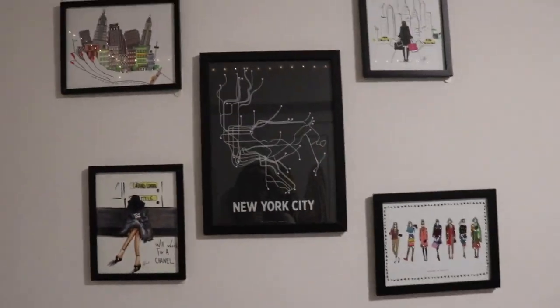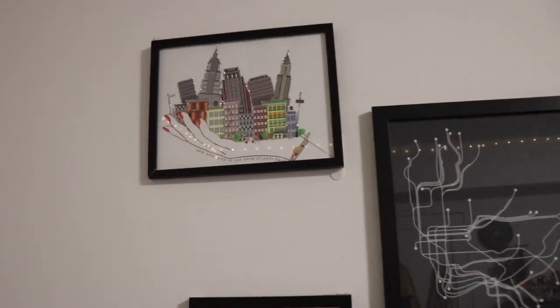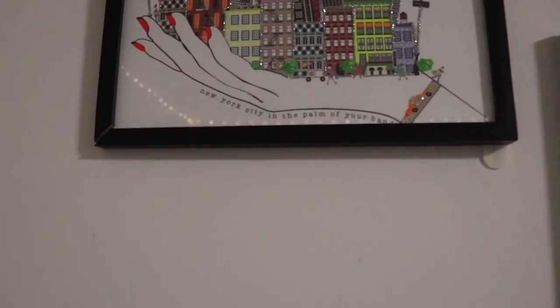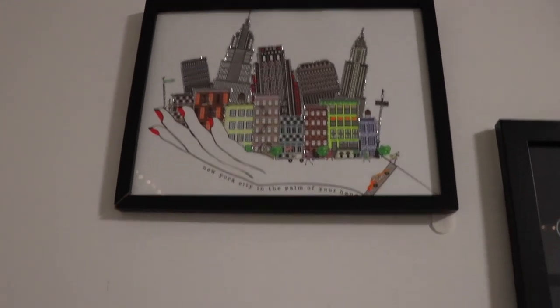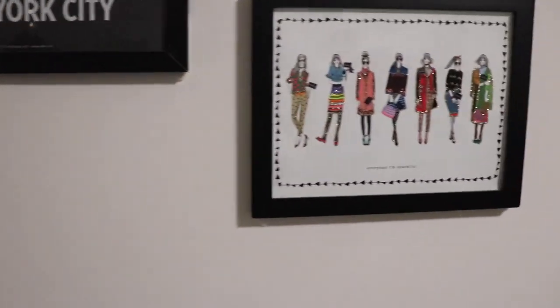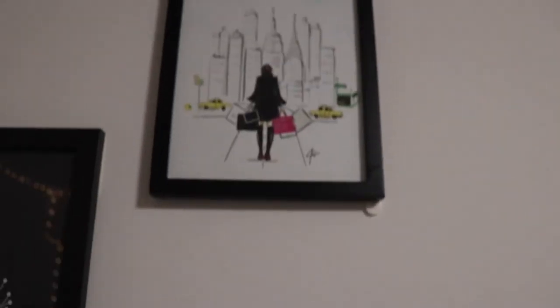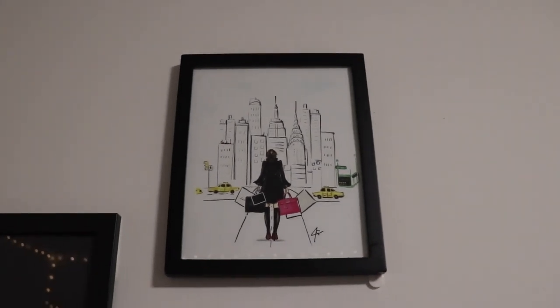And this is my gallery wall. So I have a New York City map of the metro system. Then we have this one that says New York in the palm of your hands. Oops, there we go. New York in the palm of your hands. Will work for a Chanel. Every day I'm sparkling. And then a girl in Louboutin staring at the city with shopping bags.